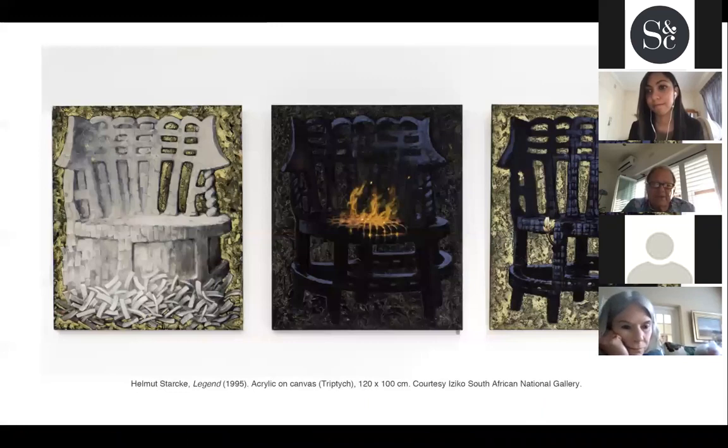A piece by Helmut Starker, loaned from the National Gallery. Next one.